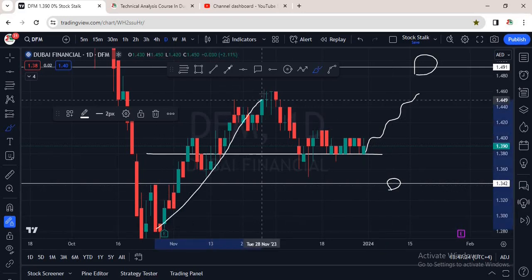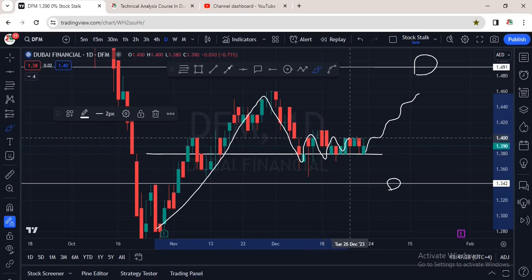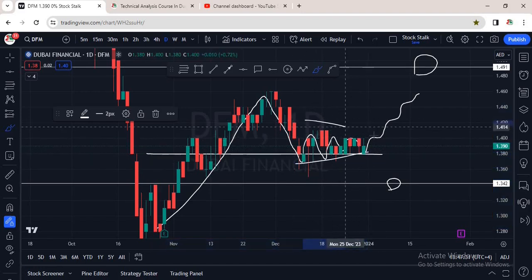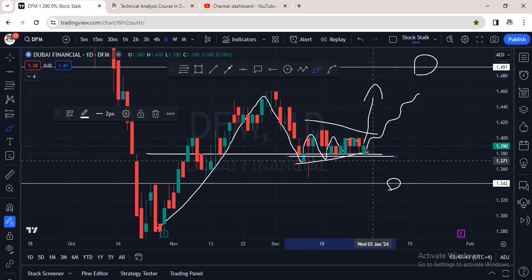After the strong rally to the upside, we are seeing some correction phase, but this is looking good as we are seeing contraction of volatility. There are good chances it can break to the upside and go higher. If it breaks 1.37, then it can revisit the support area.